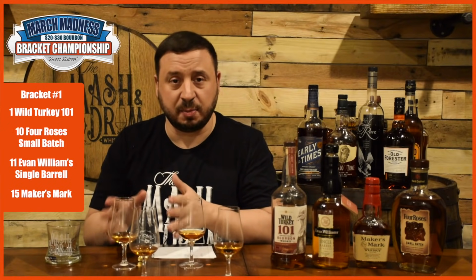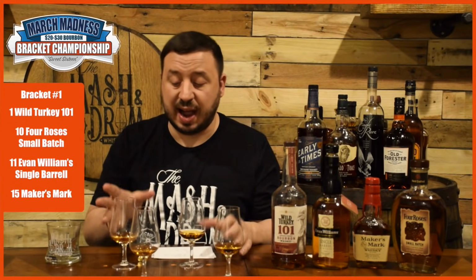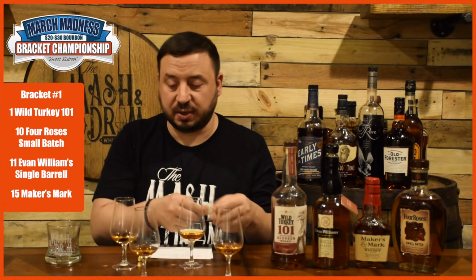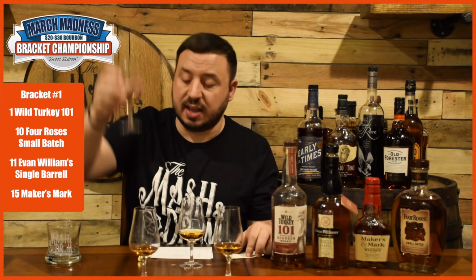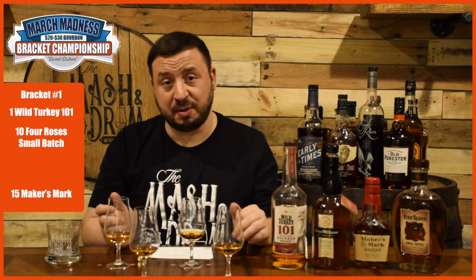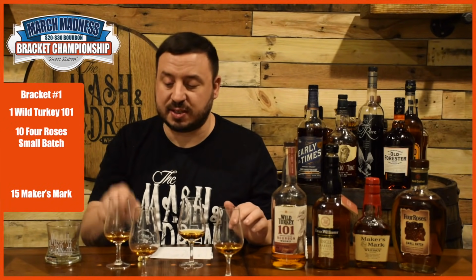So we have number 4, which I eliminated. I did guess that this is Maker's Mark, and I have my key right here, so we're going to find out. So under here is letter B. Letter B is Evan Williams Single Barrel. Whoa. Well, that threw me for a loop. So Evan Williams Single Barrel was this one.